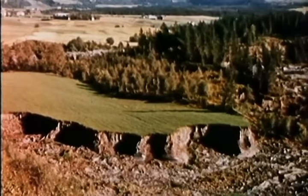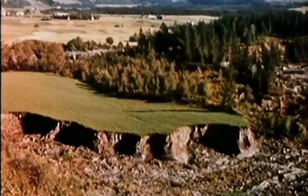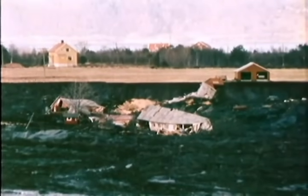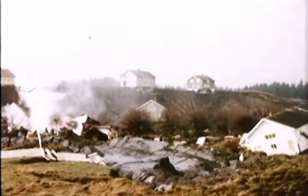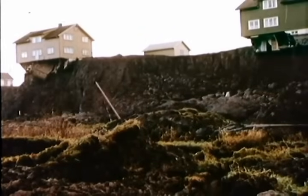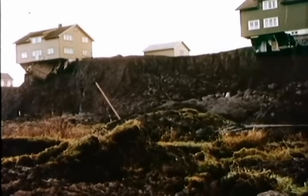Deposits of marine clay in Norway cover a total area of 40,000 square kilometres. Within this area, quick clay slides represent a serious problem, involving potential loss of lives and property. This documentary film presents the story of such a landslide. It contains unique pictures taken by two amateur photographers who happened to be at the scene.